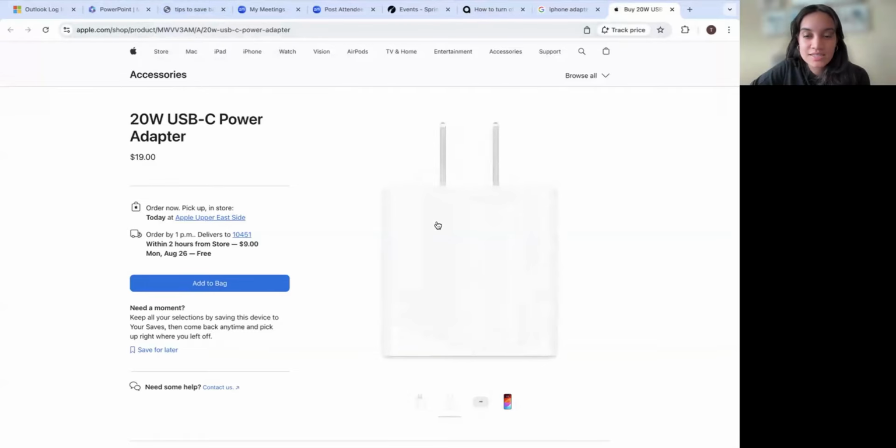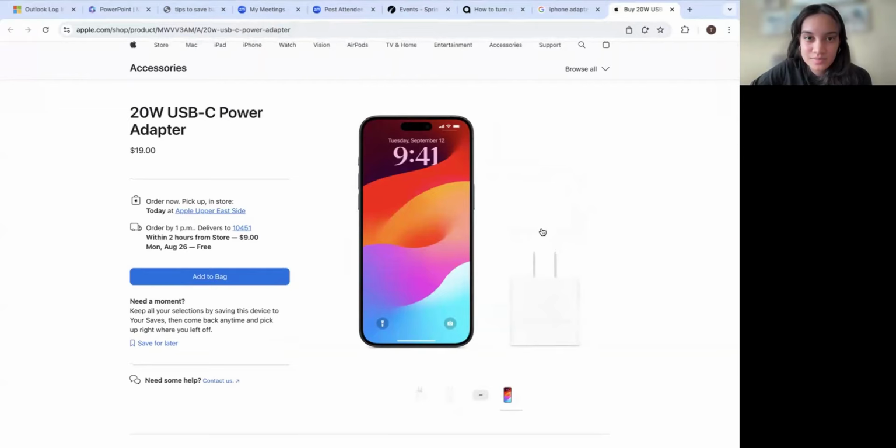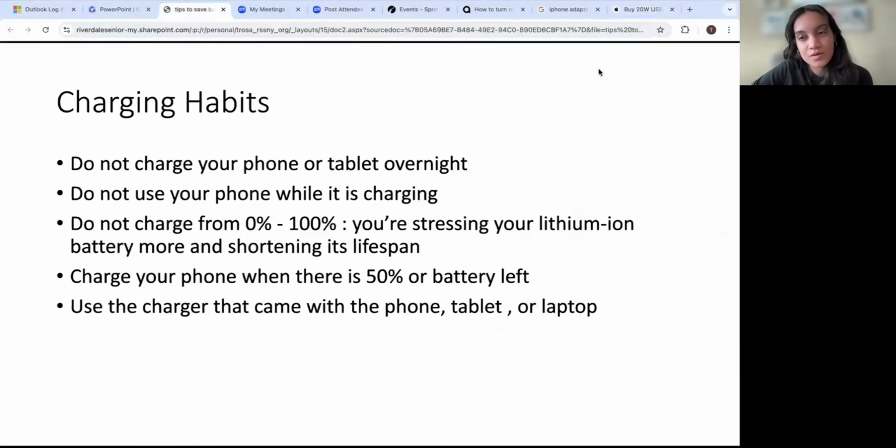The larger the adapter is, the more powerful and faster it's going to charge your phone. But I wouldn't recommend getting a larger box if your phone is a bit older. Same with Android, right? They have larger boxes as well. If you know your Android is a couple years old, do not get a larger adapter or box, however you want to call it.